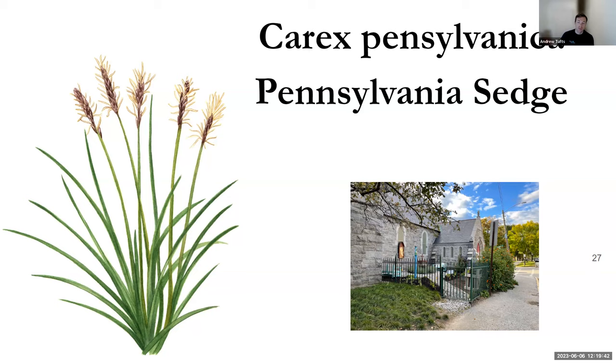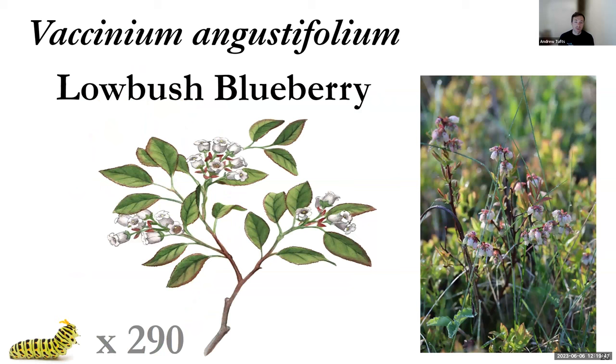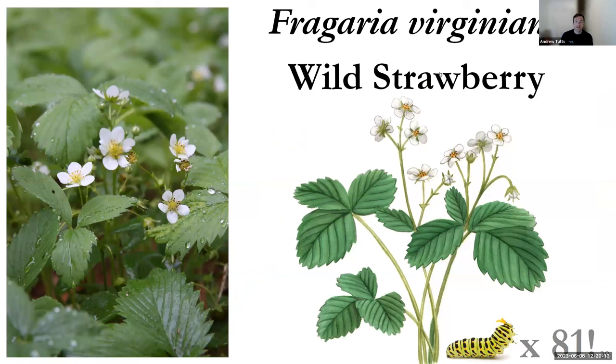Another great ground cover to think about is lowbush blueberry, and this is one that attracts insects, birds, and people for its fruit and flowers and its foliage. So really a super impactful plant. It's a keystone species. As you see, it attracts over 290 caterpillars for host plants, and it's just a wonderful choice in most landscapes. And then I always like to speak about wild strawberries.